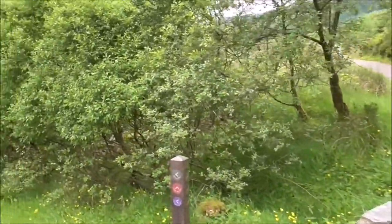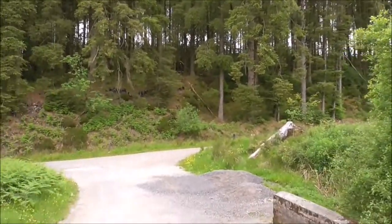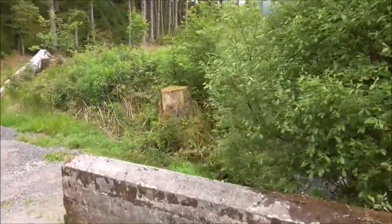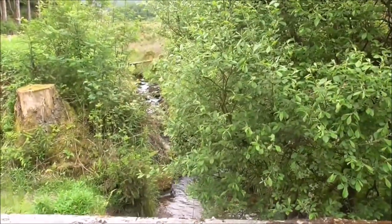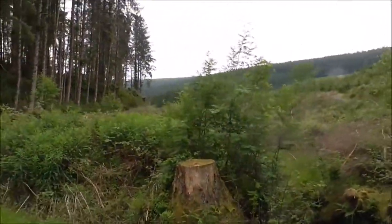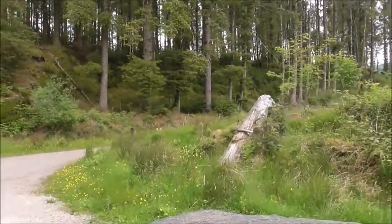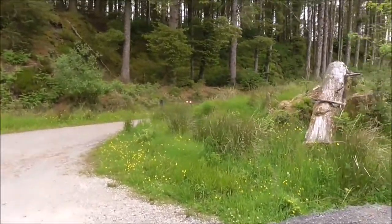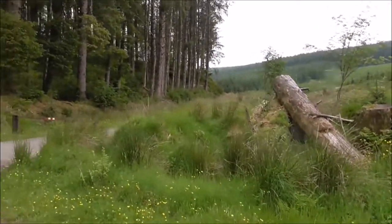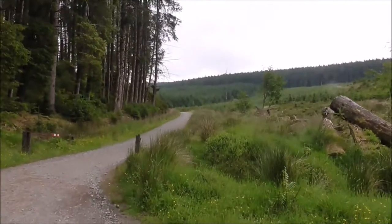Up there. Right, that's the ladies' trail. Yeah, this is the pollan. I presume it just goes back down the other side. Yeah, as I say, 1,000 acres in here, which is fabulous.